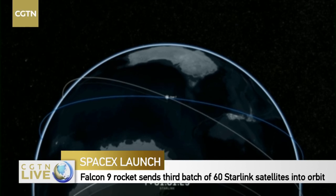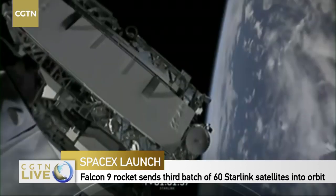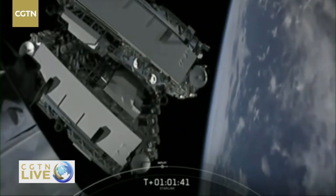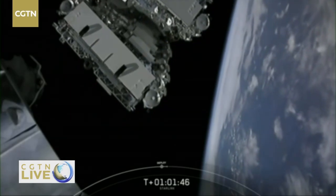Tension rods released and payload deploy confirmed. All right, you just heard the call out. Let's wait till we get that video again. There we go. That's all 60 of those Starlink satellites on their merry way. It's a beautiful sight.